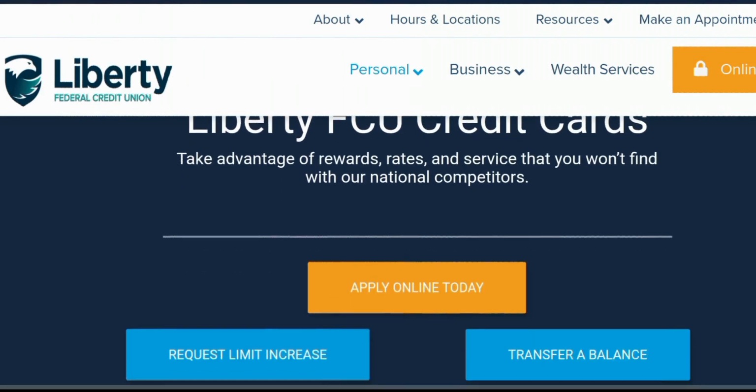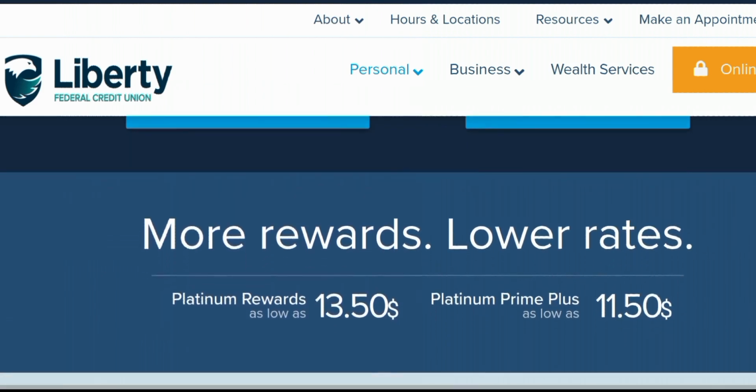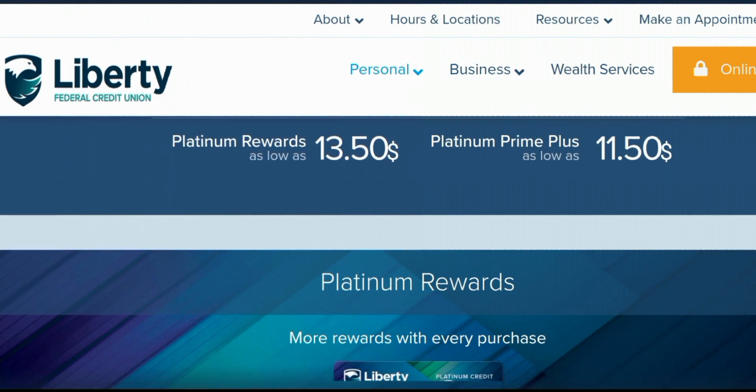The Liberty Federal Credit Union credit card is part of their vertical checking account offering. This account stands out for its high interest rate, currently set at 3.3%, which applies to balances up to $20,000. The interest rate is notably higher than what many traditional banks offer for checking accounts.